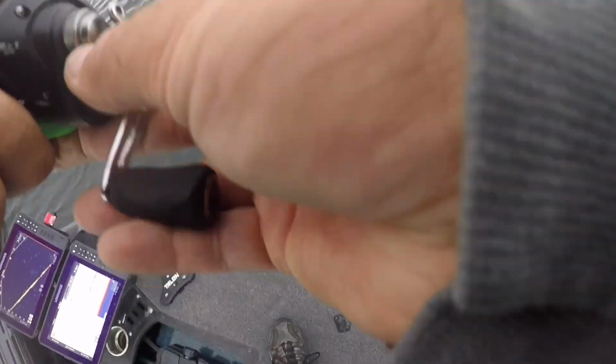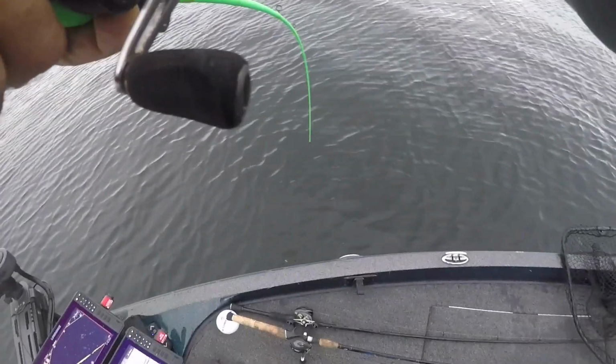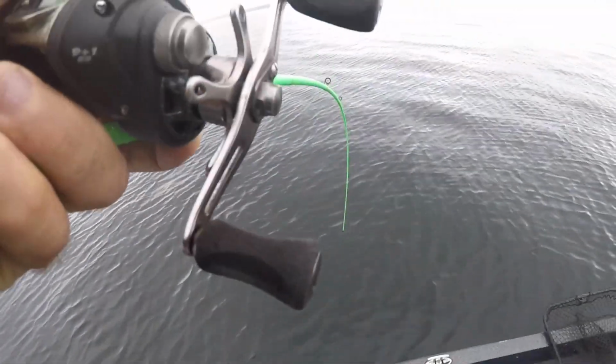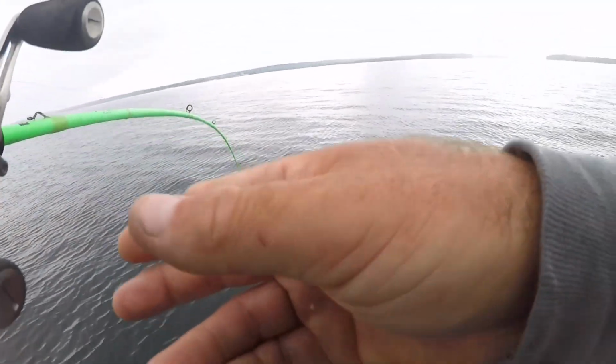Second one of the day, not taking that long, he's a fighter. It's a little bit better of a fish maybe, I don't know. Definitely better than the last one. A little bit of a rain thing going on here.